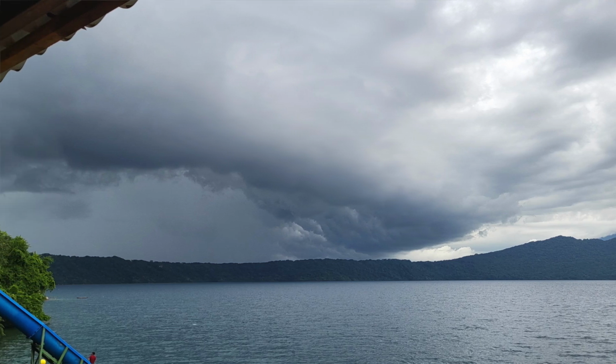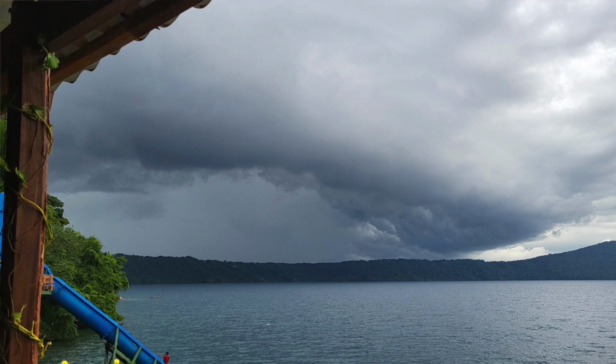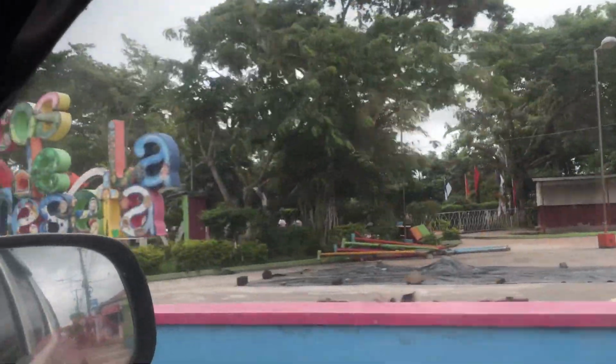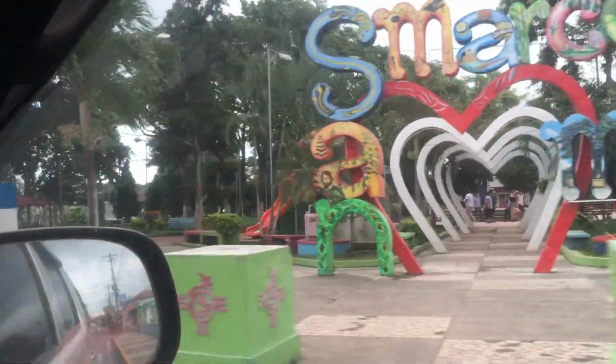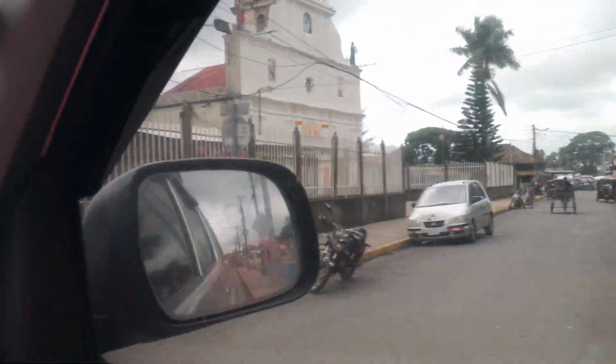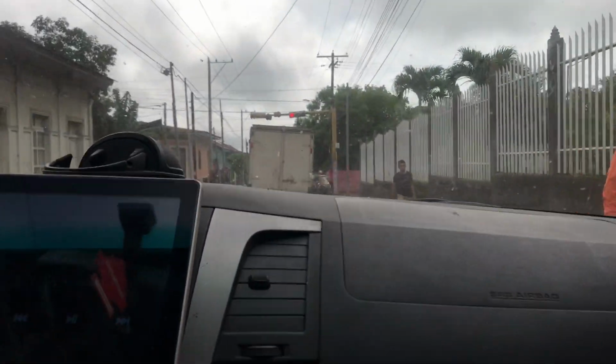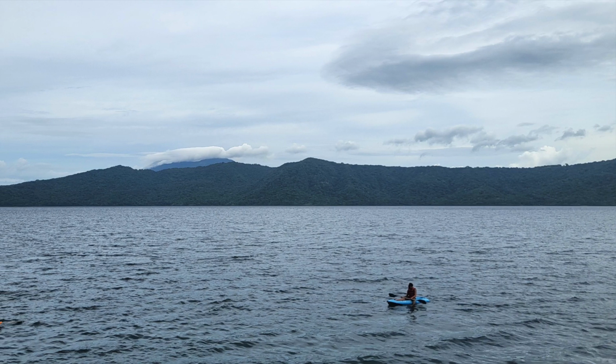Before you get to Niquinomo, Masatepe, and eventually Catarina, you pass through this little town called San Marcos. And funny story, we actually broke down in this town. It's about the halfway point for us, but we broke down right by this Central Park that we're passing here. Our van, actually the piece that holds on all the belts, just broke, fell off right about here, and we were stuck here for a while. We couldn't steer, we couldn't brake, we couldn't do anything.